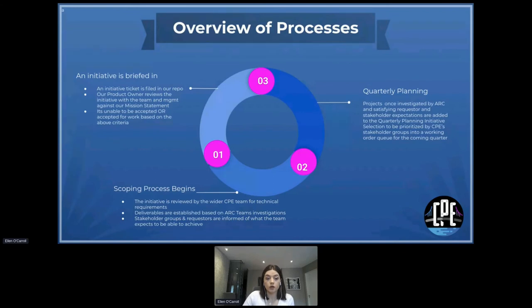So then just to take an overview of the process that we go through during quarterly planning. It's a three-step process. We start initially by scoping the process. The initiative is reviewed by the wider CPE team. Any technical requirements are discussed then. Any deliverables are estimated with the ARC team, and they can undertake an investigation. And all stakeholder groups or requesters are informed, and their expectations are discussed at that point as well.